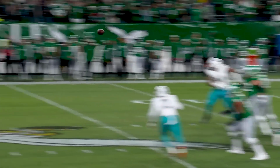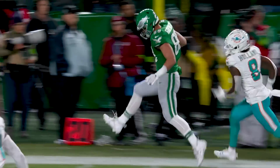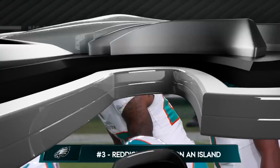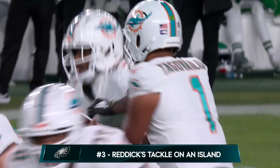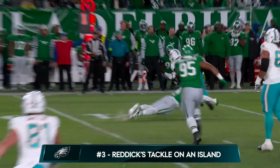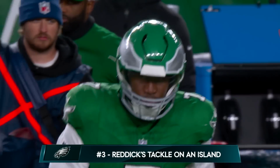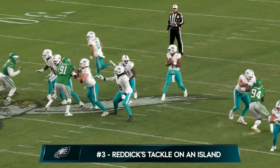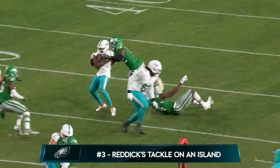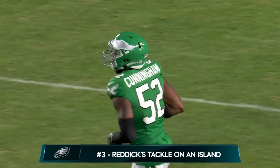Now, on that play, we saw Dallas Goedert creating with the ball in his hands, right? We saw a great yards after catch example. That just so happens to be what the Miami Dolphins offense has been so good at throughout this season. Coming into this game, the Miami Dolphins averaged over 7 yards after the catch per reception, way out in front of the rest of the NFL. In this game against the Eagles, they averaged under 2.5 yards after the catch per reception, just about 5 yards a pop. That is a huge, huge difference in the ability to create these explosive plays.